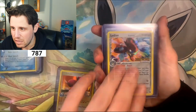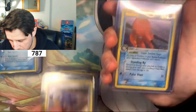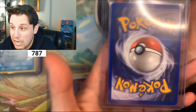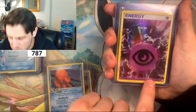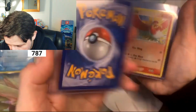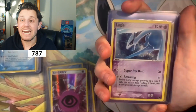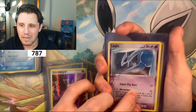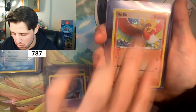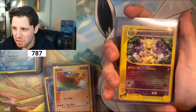Medicham. Ludicolo from Dragon Frontiers, Bennett from Power Keepers, Tauros, regular holo, not reverse, Unseen Forces Octillery, these are clean, baby, a lot of them are clean. Psychic Energy from Holon Phantoms. Hey, we got the holo Lugia from the Pop Series 5. If you're not familiar with this set, it has the Gold Star Umbreon and Espeon in there, and those are non-holos, but they're extremely sought after and expensive. So let's go. We got the Ho-Oh, good condition. Boom, one of my favorite sets of all time.